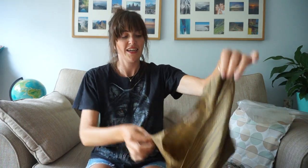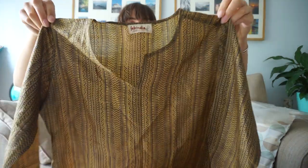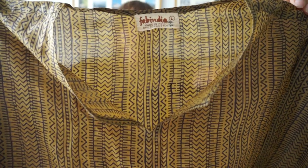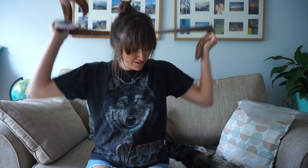Next we have a very classic must have summer little blouse in a beautiful colour. This is a little silk Indian top. Super lightweight, really cute. If you're going on holiday, this will look great. Just such an easy top to wear. It looks great with shorts. You can dress this up, dress this down really easily. Everyone needs a top like this in their wardrobe. Really pretty.